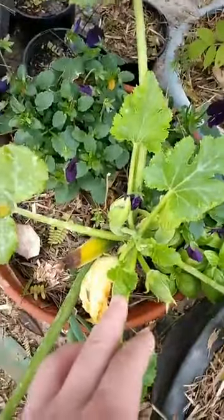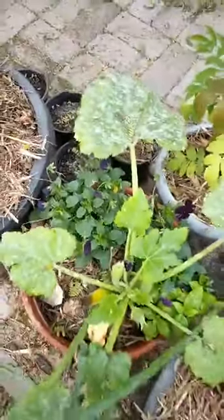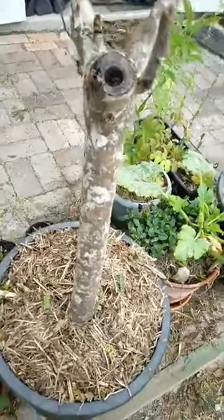And my other zucchini's not doing too well there. I might have to cut him off. But the violets are going really well. I'm trying to revive some frangipanis. It's a wee mango. Look at this.